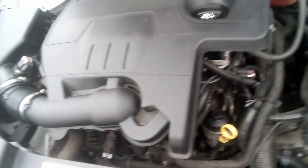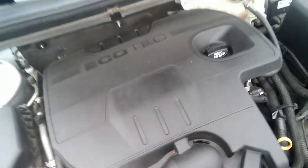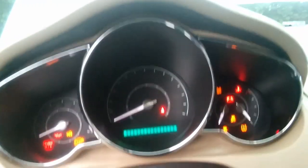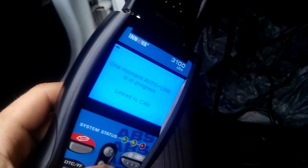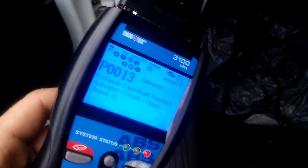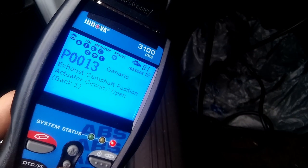But you've never changed it before, right? You never did. Probably we need to change it. The actuator is actually under this cover, so we'll take this off later and then do it. Alright, ignition on. Let's see what we have. Yeah, that's the code, P0013.